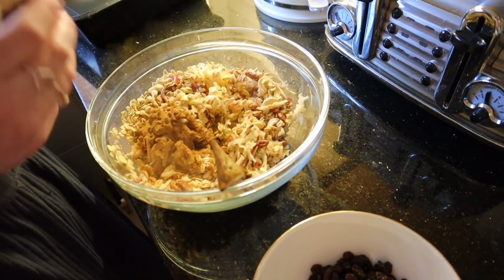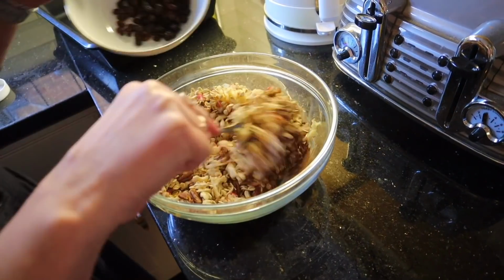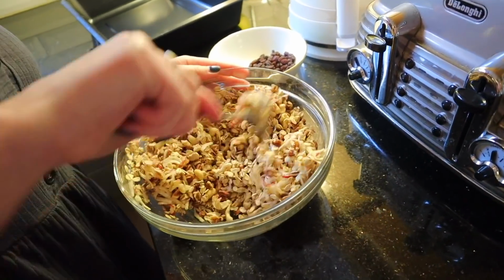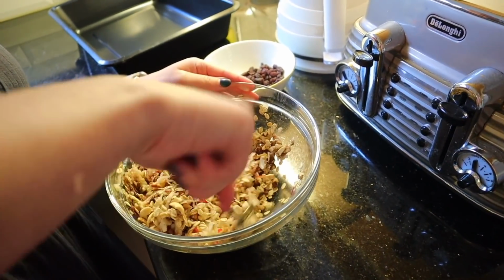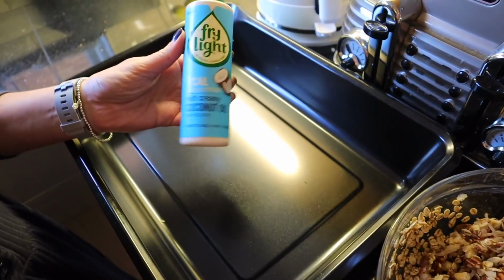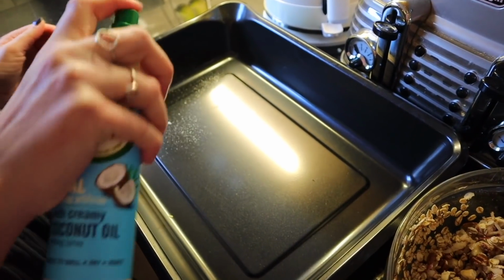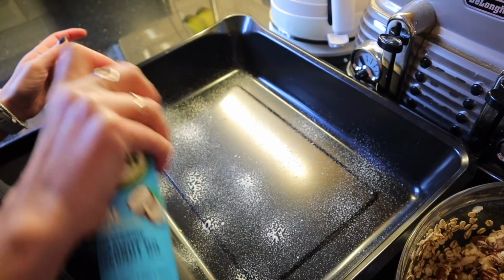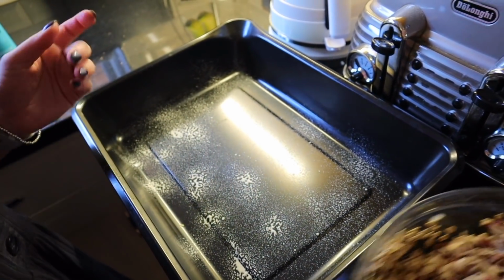And then you also put raisins into this recipe, but at the very end. So you bake it all through and then add the raisins. So then I'm just gonna give it a really good mix and put it onto a roasting pan, which I've greased with a little bit of coconut oil so it doesn't stick, or you could also use baking paper or tin foil if that's easier.